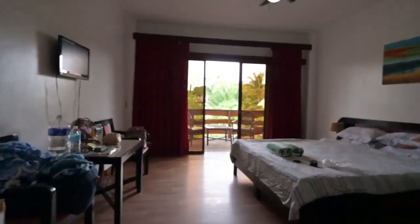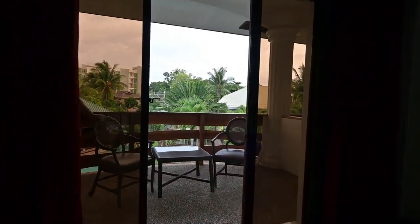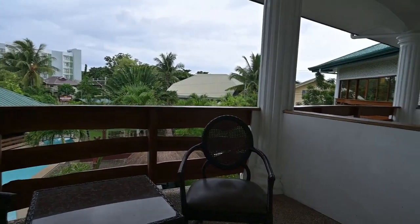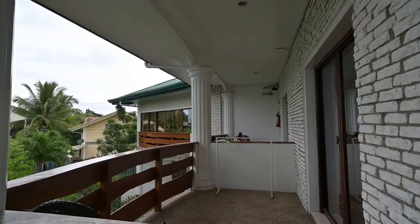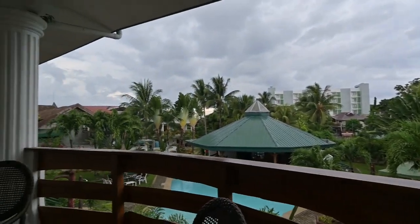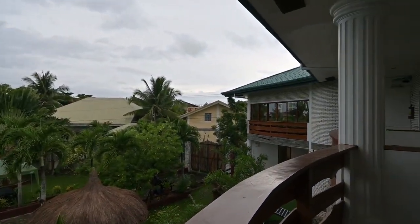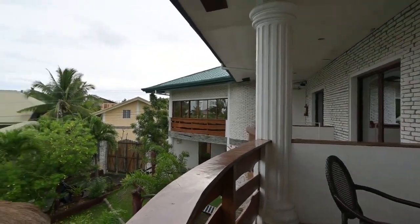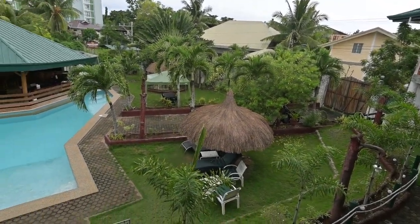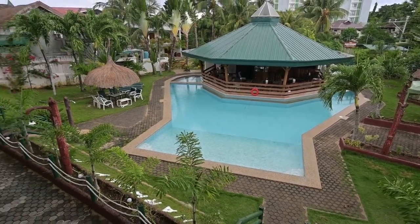And then we look outside. They have a patio here. Take a relax. This is the view outside. It's nice to stay here in Harmony Hotel. So beautiful. We can take a relax here.